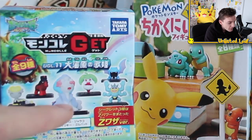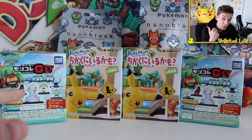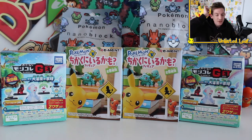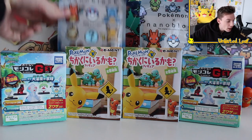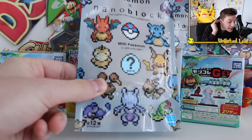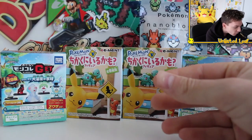Then we've also got our favorite, sort of chibi-related Pokemon. These are the third generation of the blind boxes. I have opened number 1 and 2 on the channel. I can't remember when. Give it a little search in the channel, blind box, see what comes up. Yeah, maybe some cringy videos might come up. Don't do that. Don't search it. And then we've also got these Nanoblock blind bags. Dude, I'm so excited. A Nanoblock Pokemon-related blind bag. You cannot find these anywhere but Japan Pokemon Center. And probably the internet after a while.